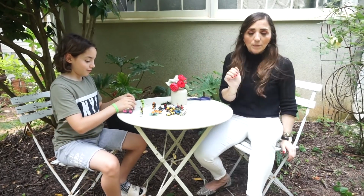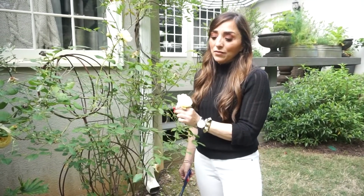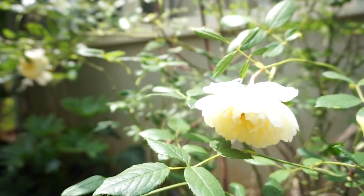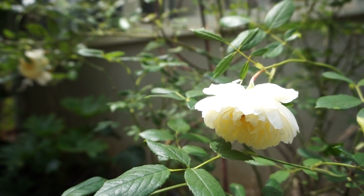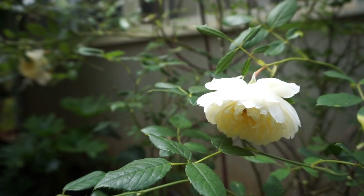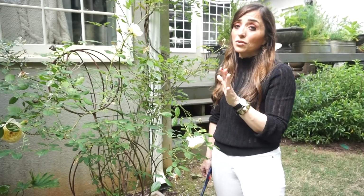Okay. Let me show you guys the rest. We bought these David Austin roses. It's been about 3 years, and I do regret a little bit. I didn't realize how big they could get, and I really should have planted it either closer to the house or closer to the fence.